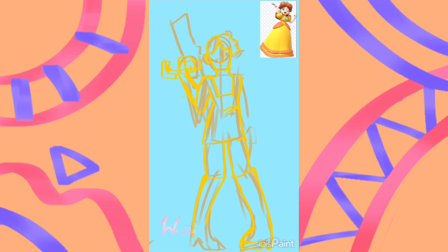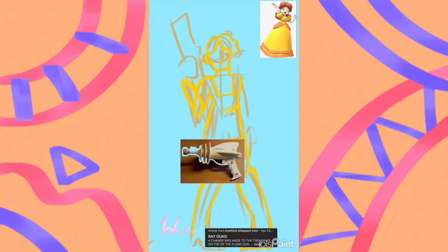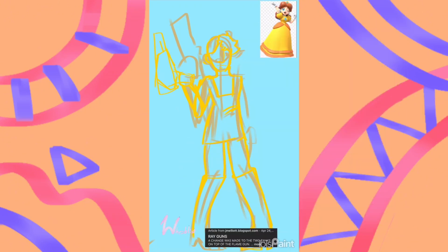Murphy's Law, everything that could have gone wrong did go wrong. I think the sketch for the body was okay, but the face looked really weird, the head shape. By the way, the reference for where I got the ray gun reference is at the bottom of the screen if you want to check that out. I found it on Pinterest. But everything that could have gone wrong did go wrong.